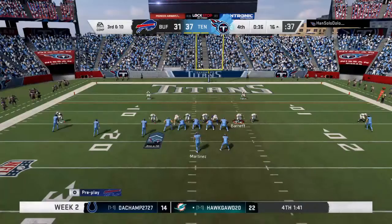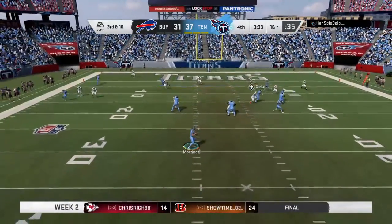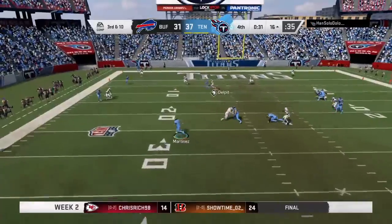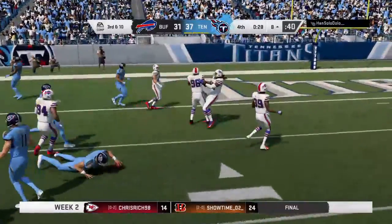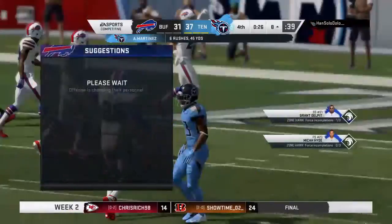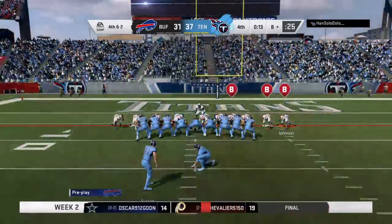I would expect to see some pressure here. The pressure drops off as they'll look to throw. Forced out to his left. He may try and run for this. And he will avoid the contact as he slides to a stop. Give him 8 yards that time on the scramble, and now 4th down.